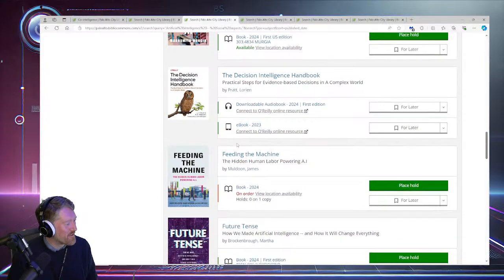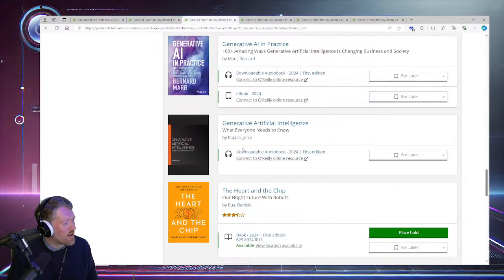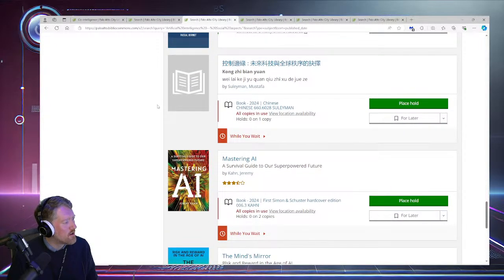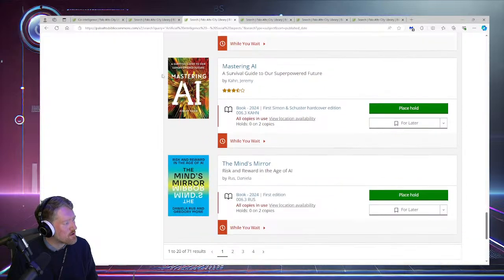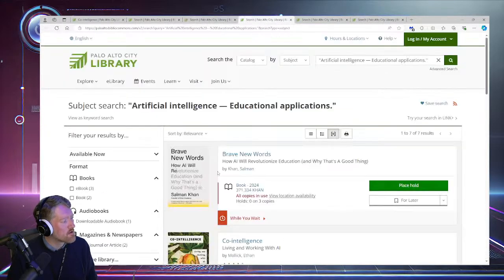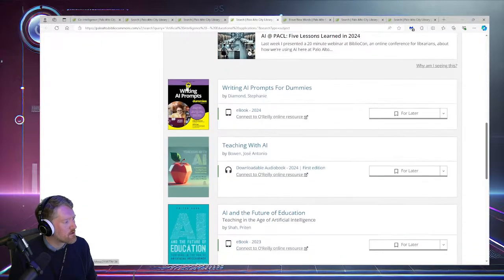What else have we got here? Feeding the Machine. A lot of O'Reilly stuff, which is not surprising. Oh, we got one book in Chinese here. Mastering the AI, 71 results. What is this about? Writing AI Prompts for Dummies.